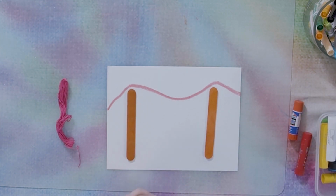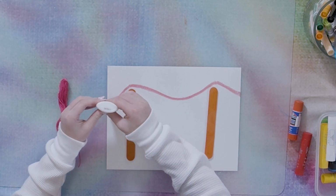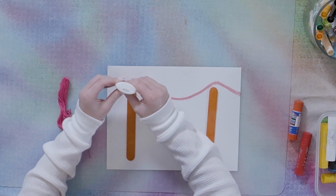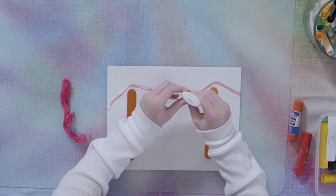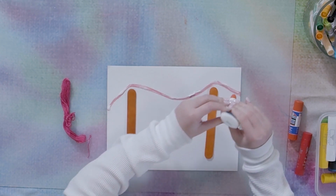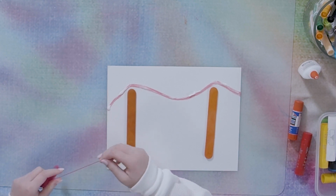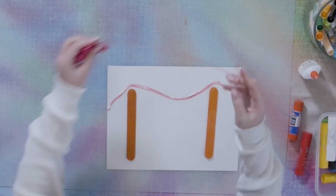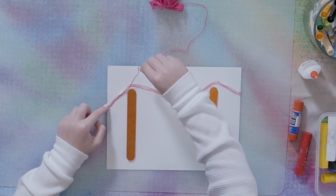And now I'm going to put glue on that line, and that's where I'm going to put the string. And I'm using some pink string, but you can use orange to match your popsicle sticks, or you can use red because the Golden Gate Bridge is kind of like a reddish orange color, so you can use any of those colors. Okay, so now I'm just going to lay it down on top.